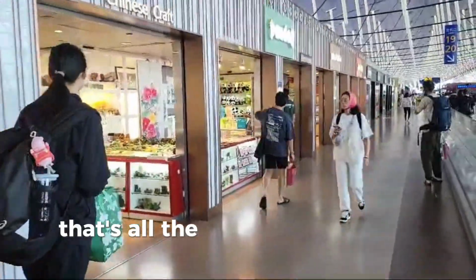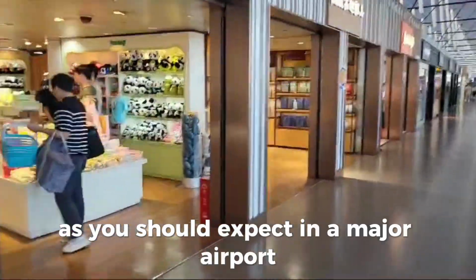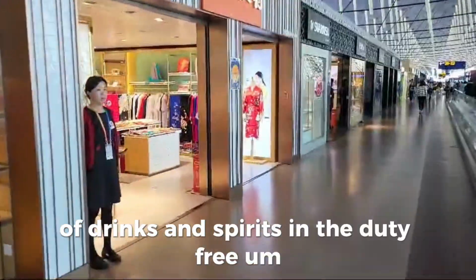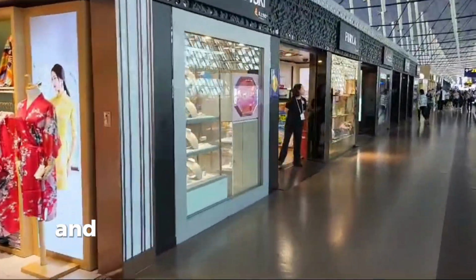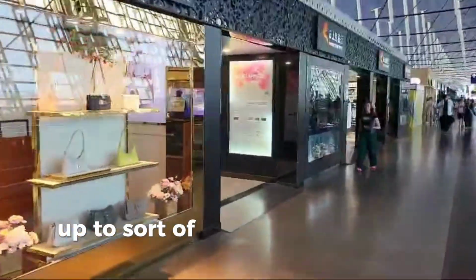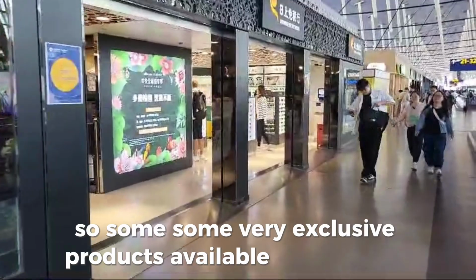There's all the standard duty-free shops and souvenir shops as you'd expect in a major airport. There's some really good selection of drinks and spirits in the duty-free. Some very high-end bottles of spirits and some genuinely good prices on some of them as well, but they really go up to some very expensive, up to sort of £20,000 a bottle on some of them, so some very exclusive products available around here.